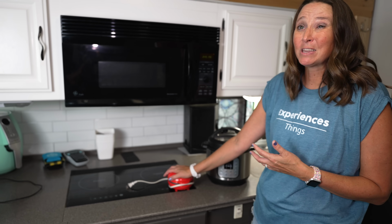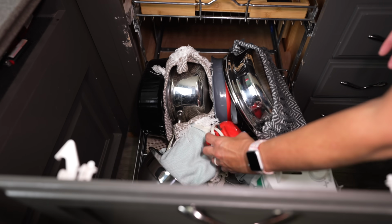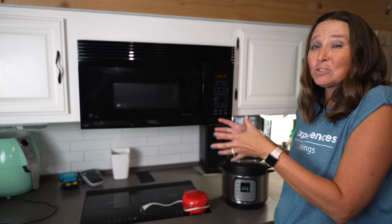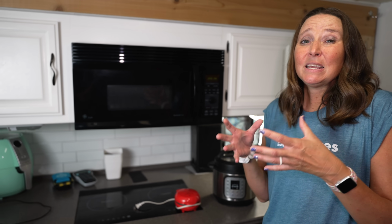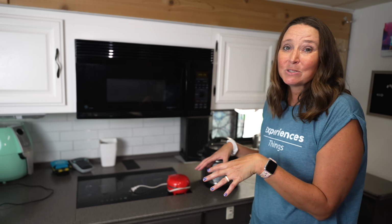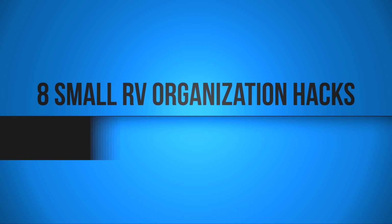This waffle maker actually came from Walmart. They also have this exact brand on Amazon, pretty inexpensive, but that way it's just a smaller footprint and it takes up way less space for storage, but we have all of the appliances that we still need to do all of our cooking.